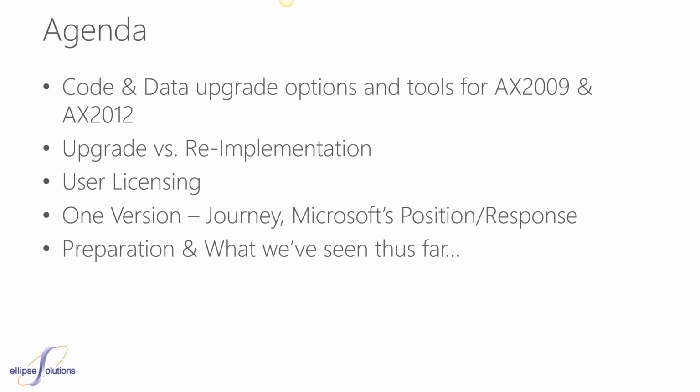So the first 3 bullets are kind of preparation, an outline of the process of either re-implementing or upgrading to Dynamics 365. And then the last 2 are posts. And there are some really important, newsworthy events that have occurred literally in the last week.